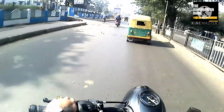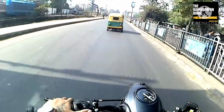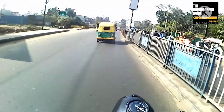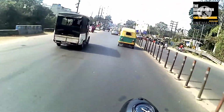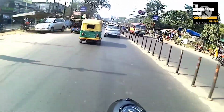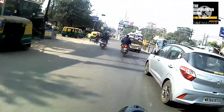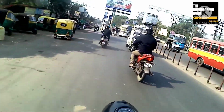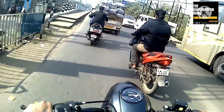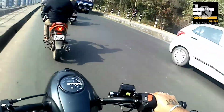Another thing I feel while riding this motorcycle is the heat. I'm riding with my normal shoes, and I can literally feel the heat of the engine on my feet. So it is recommended that if you're riding this motorcycle, you should definitely wear sports shoes or any boots, or high ankle boots, because I literally feel the heat on my feet. It is not at all recommendable because the engine heats up a lot, first of all, and second, it radiates the heat outward.